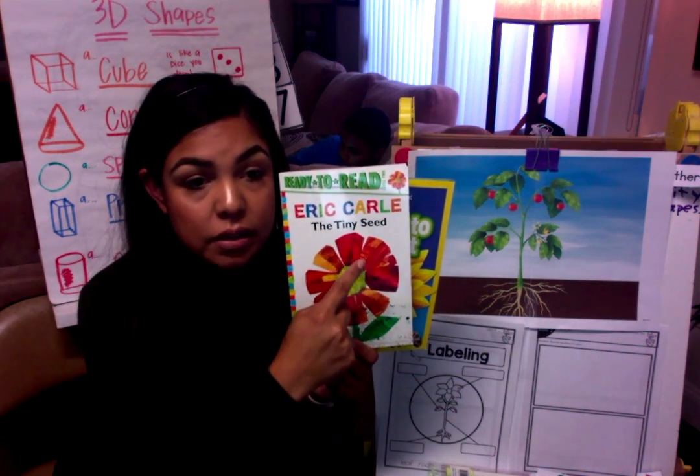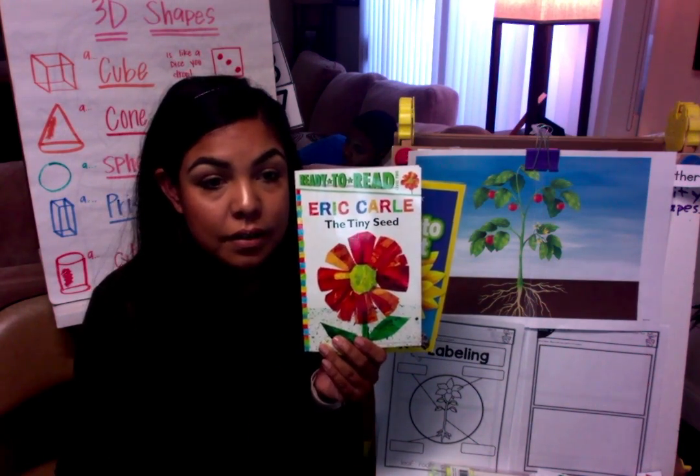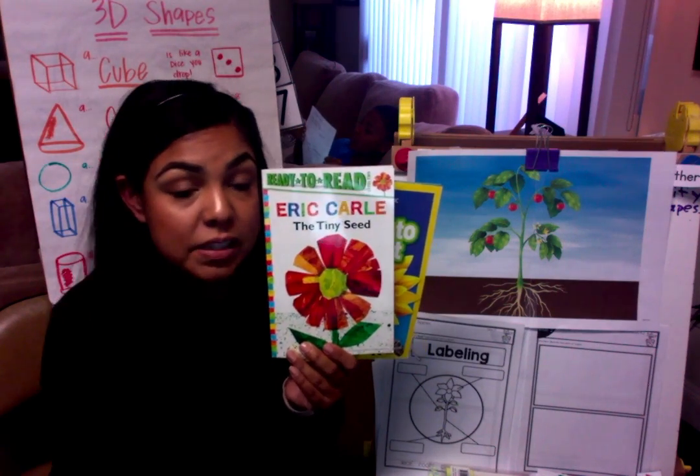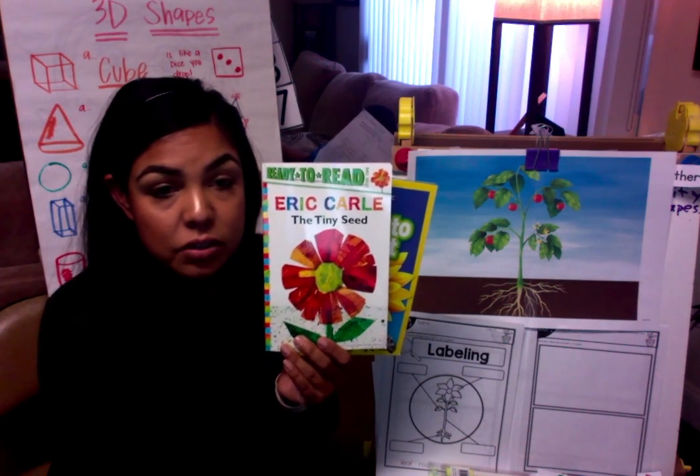What happens to the flowers in the fall? They die? Yes, the leaves fall off, right? And what happens to those seeds, Guile? What happens to those seeds?